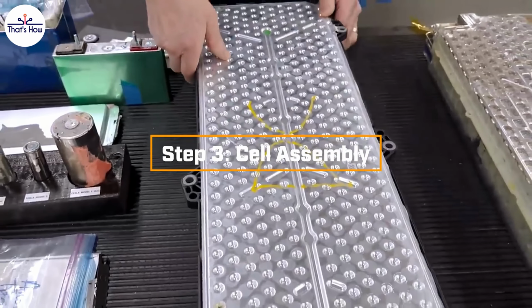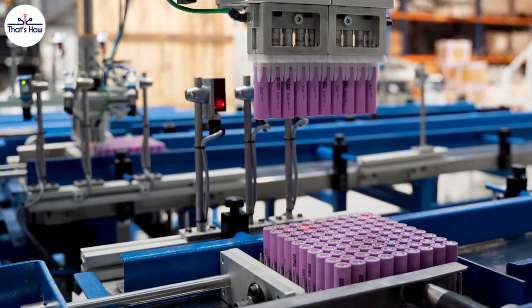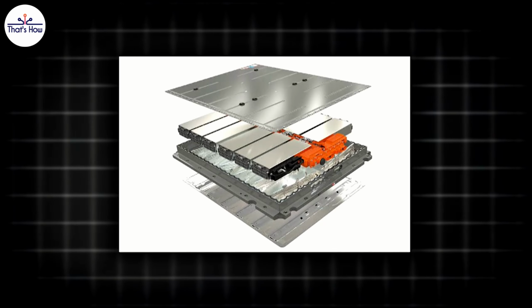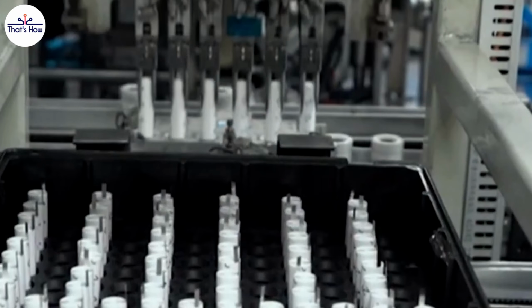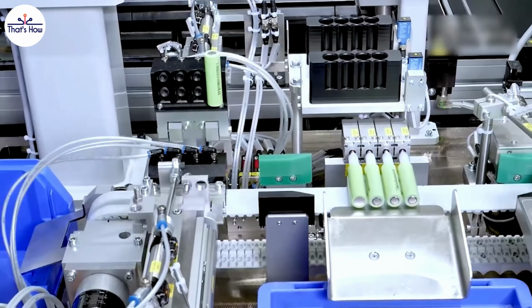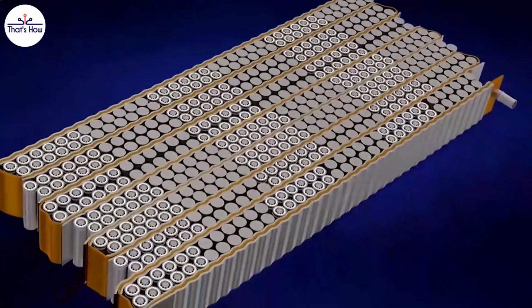Step 3. Cell assembly. With the cathode and anode materials ready, it's time for the most complex and exciting stage: assembling the battery cells. This process is often compared to building a high-tech sandwich, with each layer playing a crucial role. First, a porous separator, made from a thin, flexible membrane, is inserted between the cathode and anode to prevent them from touching. This separator allows lithium ions to flow between the two sides while preventing short circuits.